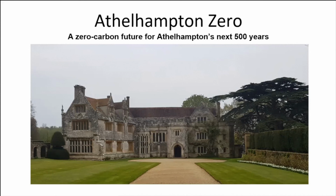So the questions: did James Weir, who's coming to talk here, come? Do you know, Owen? Yes, he did, is the answer to that question. So, if I understand the question, what was the main reason for choosing Athelhampton?